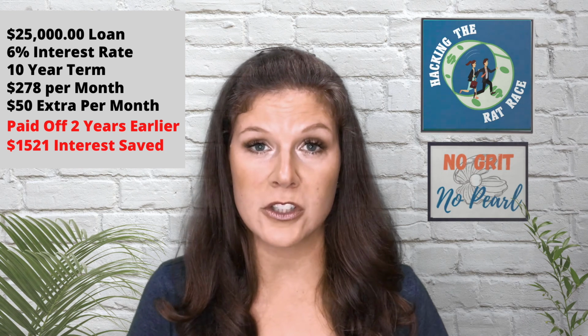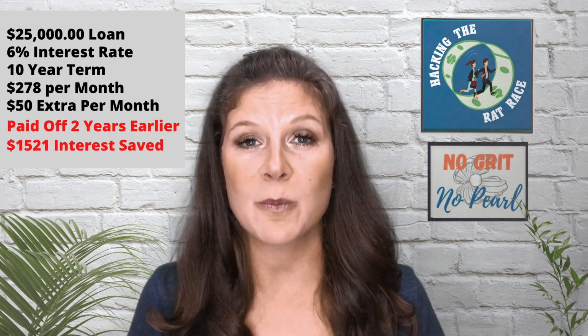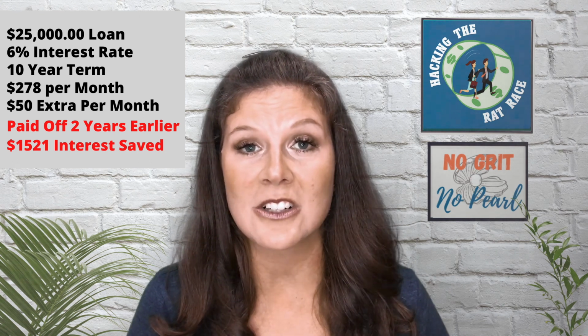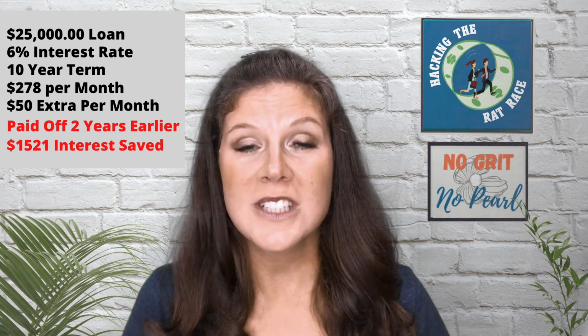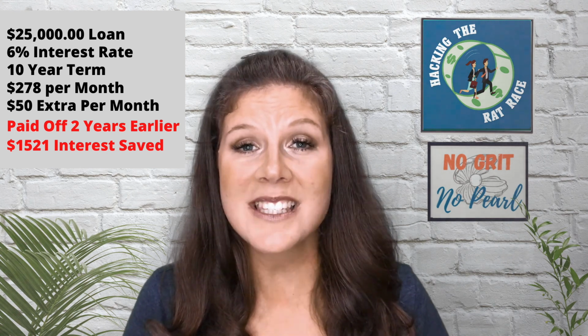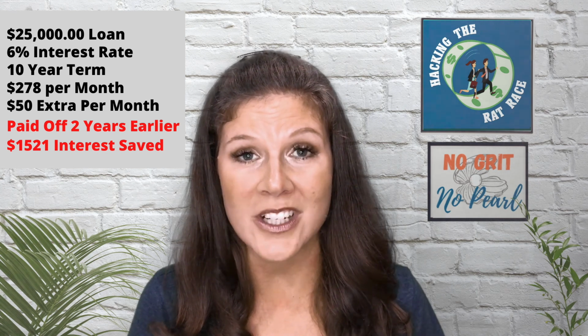So if you think about a $25,000 student loan with a 6% interest rate and maybe a 10-year payoff term, the payment would be somewhere around $278 per month. If you just paid $50 more a month, this literally can shave 2 years off and save you $1,521 in interest. That is a lot of money for adding $50 per month.